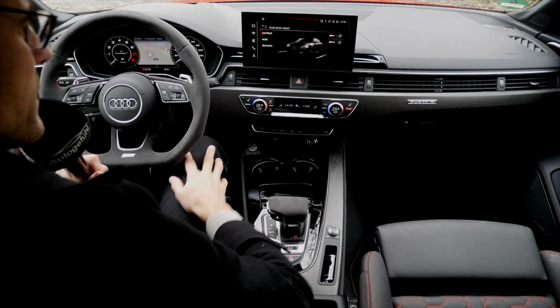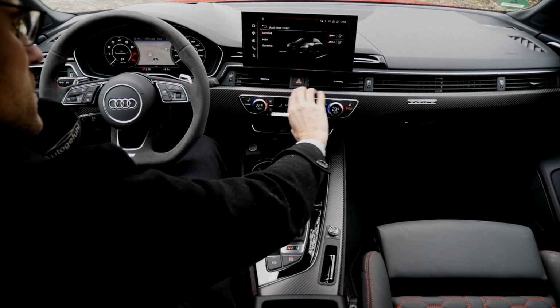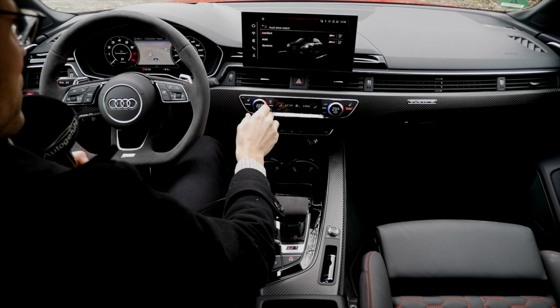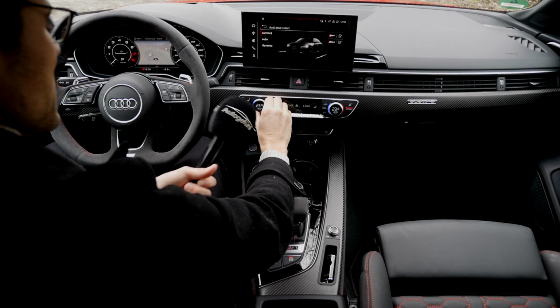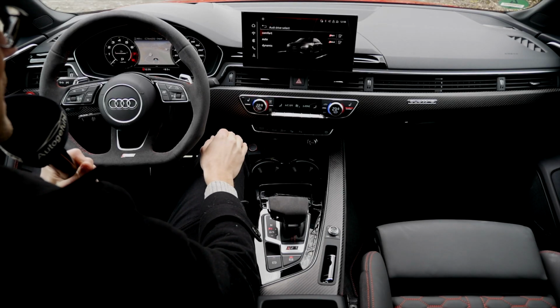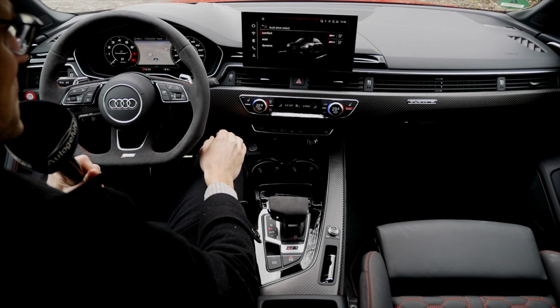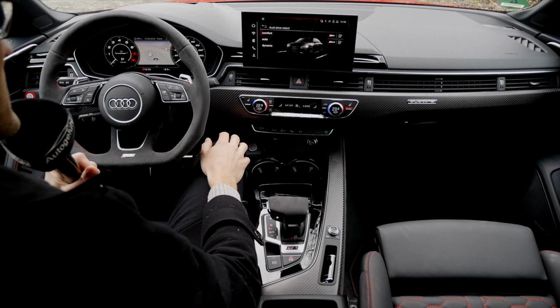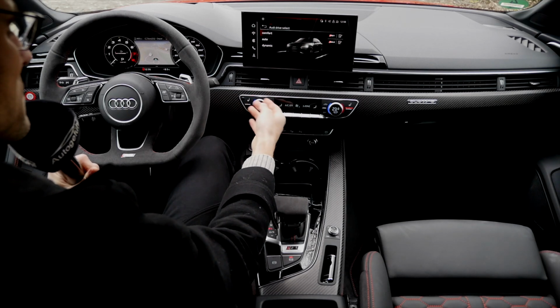That can be done better meanwhile, I think, but cool build quality here, the carbon fiber inlet, Quattro logo, and my favorite clicking sounds, climate unit elements. This is my all-time favorite AC unit ever. I hope it never goes away, but we've seen it. Sometimes it will maybe go away and be a touchscreen also.